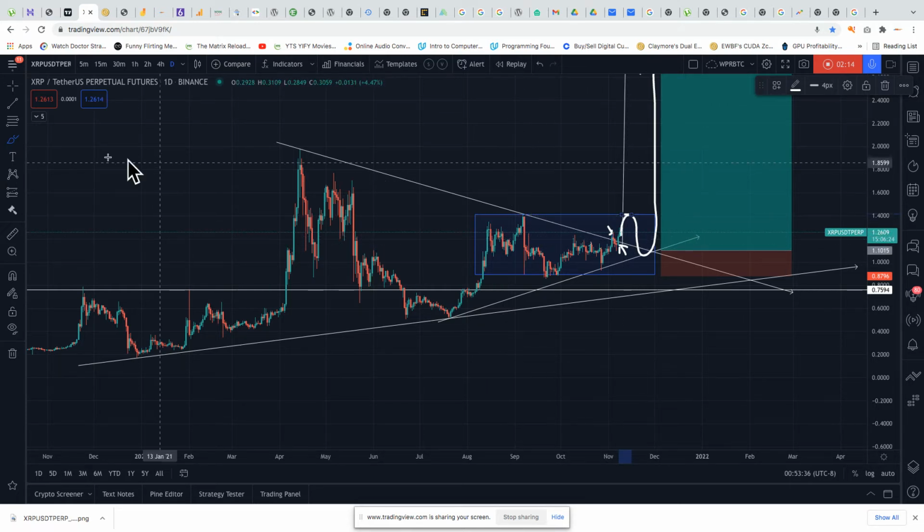And here's what I'm saying: as long as they are out of the seller's line, it is good news. But expect a reaction when they get to 1.4 based on the daily chart. So this reaction will be like a form of a retest, right? To go and retest the breakout of the seller's line.